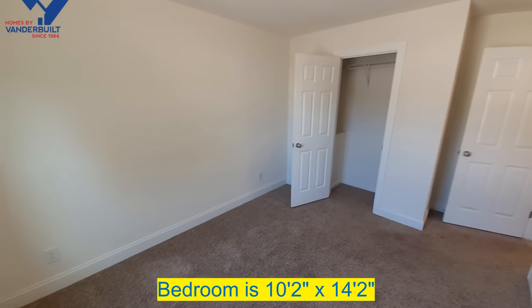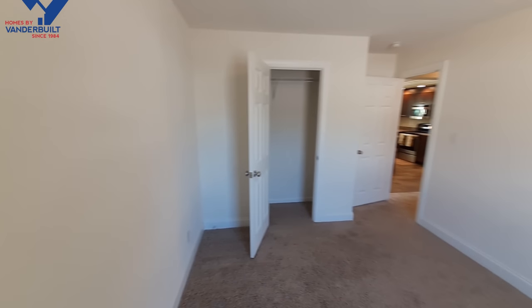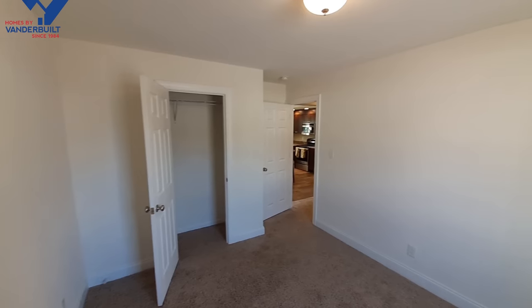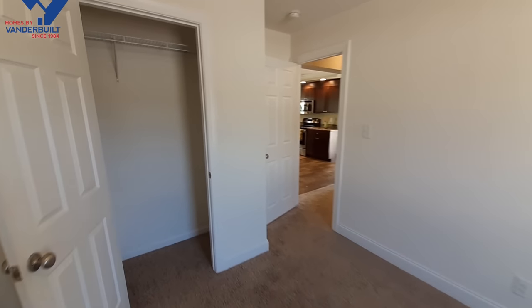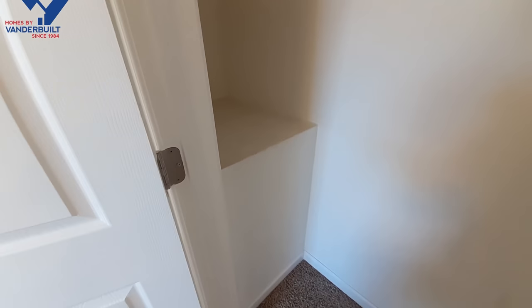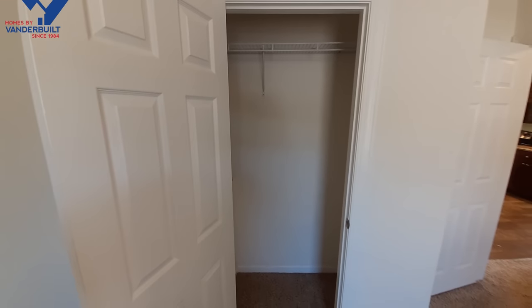Both these bedrooms are about the same size. I noticed in this closet the shelf is still just as high as the other one, but you've got this air duct vent that takes up some space in there, and that might be why that is up so high. So you still have room to hang stuff in the backside.